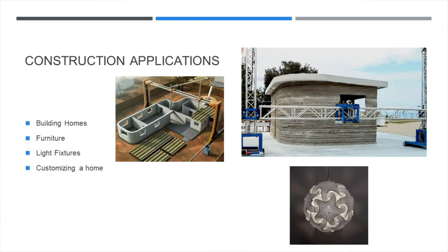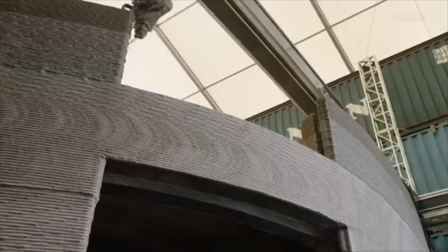And in the spirit of an application that's on the rise in 3D printing is the usage in the construction industry. And that includes everything from customizing the inside of a home with custom furniture and light fixtures, all the way to manufacturing and printing off homes and structures. So we've got a few clips where we look at some different videos of printing homes, as well as 3D printing a very cool RGB light fixture. So let's take a look.